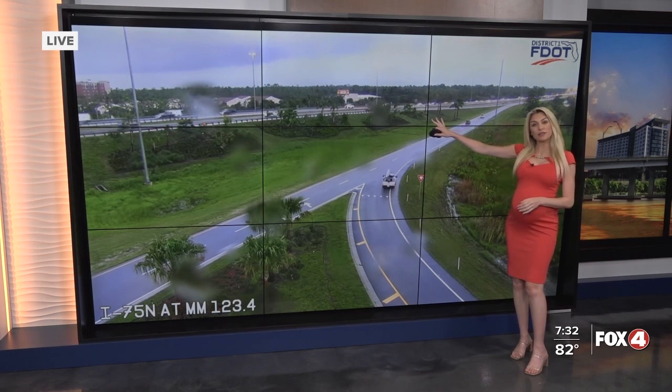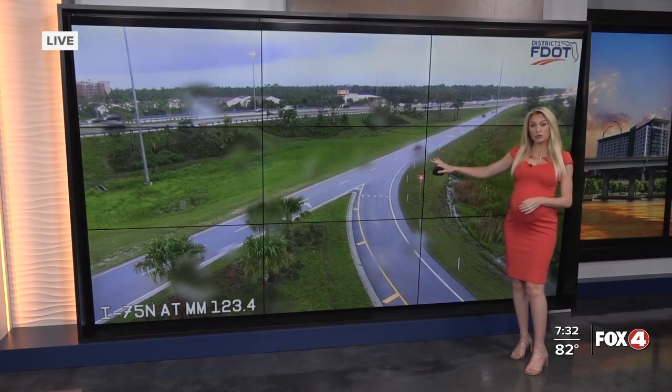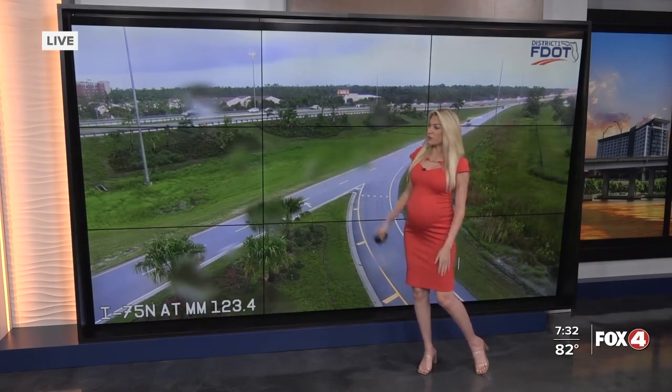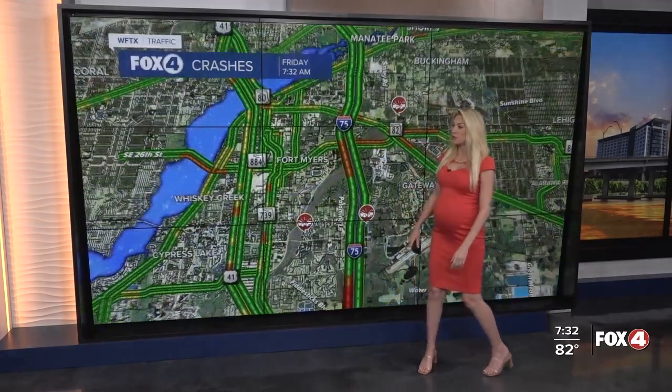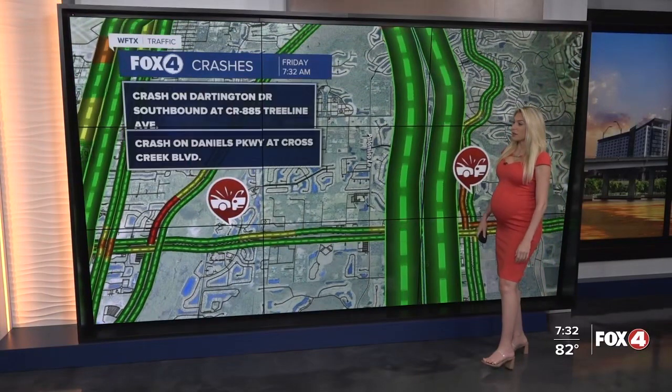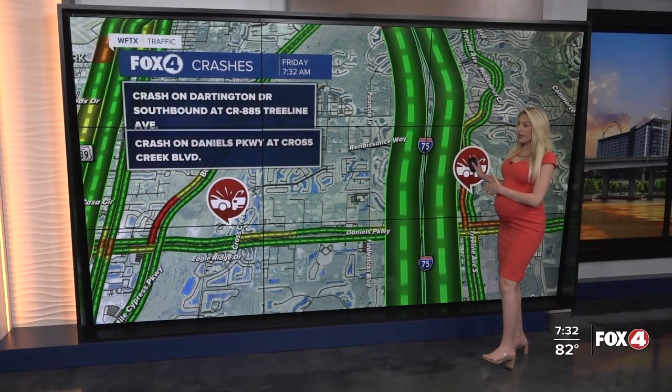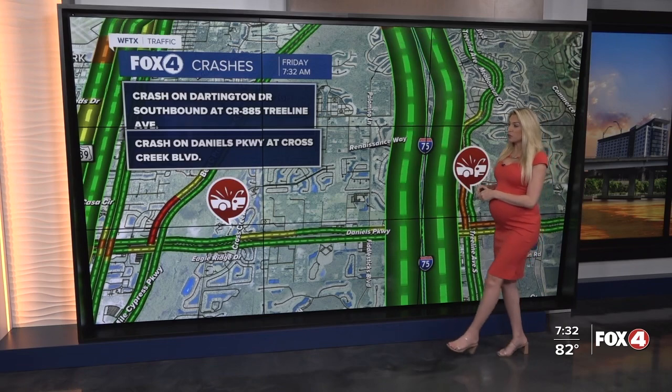This is I-75 near mile marker 123, so this is the Corkscrew Road on-ramp and the northbound, southbound off in the distance. See a lot of traffic zooming on by, but at least we're not dealing with any major delays. Speaking of delays, let's talk about some of these crashes. We do have two. One is going to be at Treeline Avenue right near Dartington Drive. We are dealing with some delays, especially southbound along Treeline Avenue.